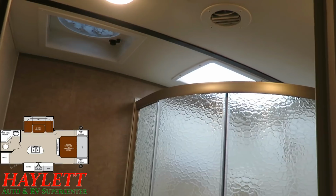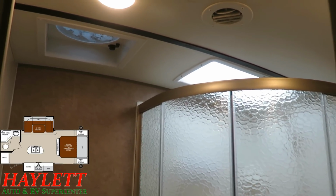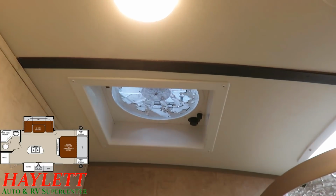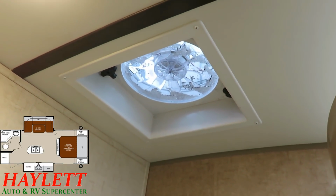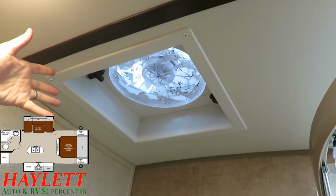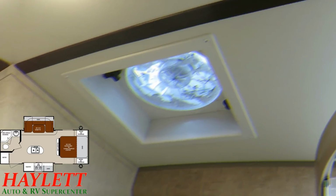Now the vaulted ceiling and the skylight and the radius shower makes this pretty darn big person friendly. And you'll see that we've got one of those nicer Max Air vent fans up here, so you can get that superior airflow. And once again, the previous owners added the roof vent covers to this thing, so you could use them on a drizzly day, kind of like today actually.